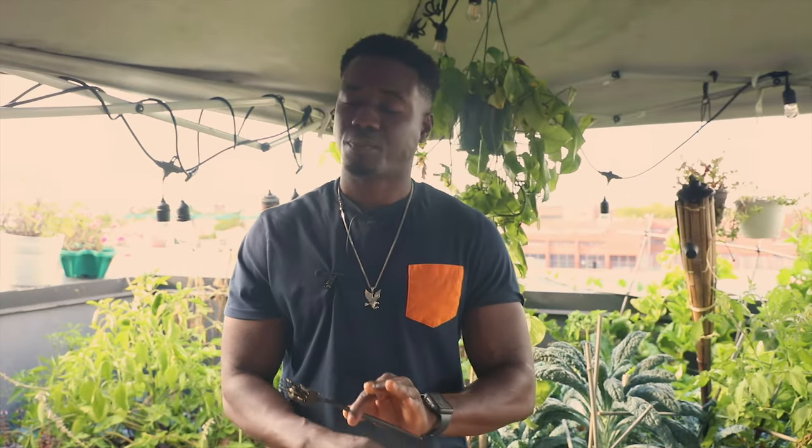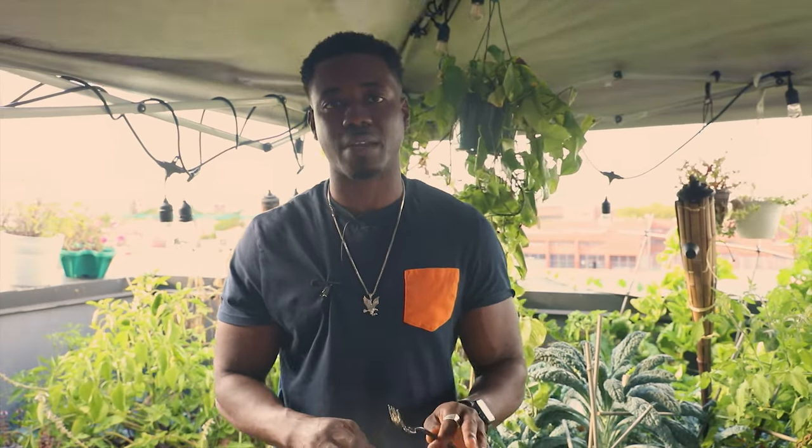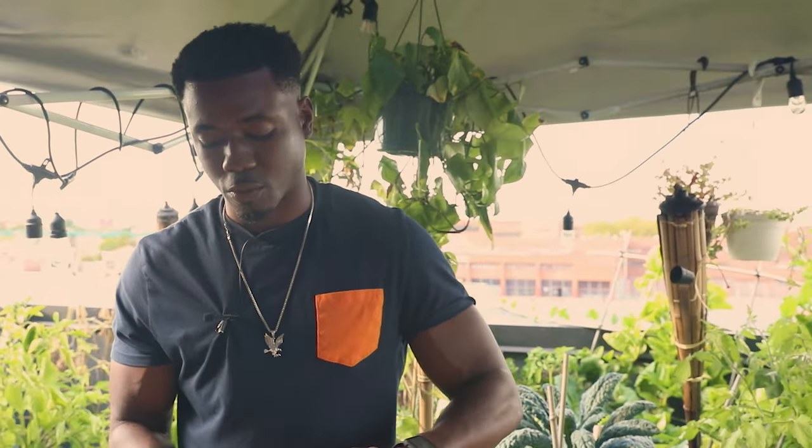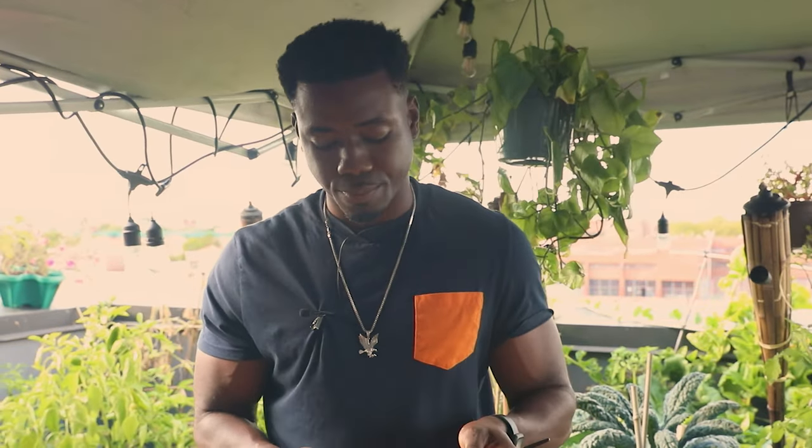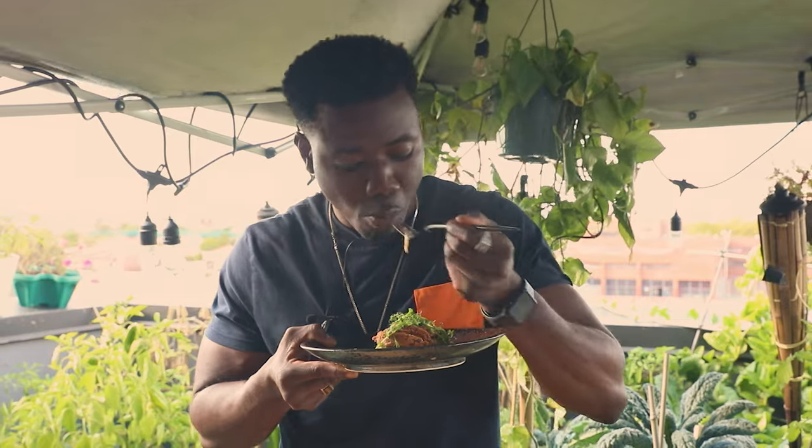The balanje, I love the fact that it's deep fried. I feel like it just makes me wanna eat more and more. The sauce really brings it all together. And then I got some afila leaves on top. If you guys are wondering what that was, 100% edible. We use it at the restaurant. And this is it, this is good.